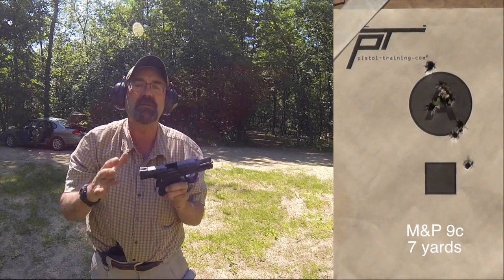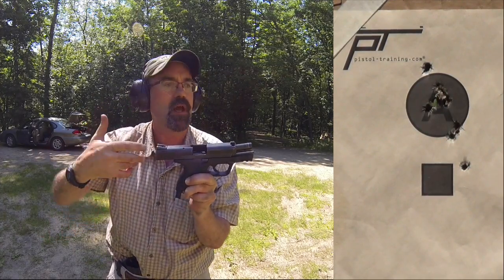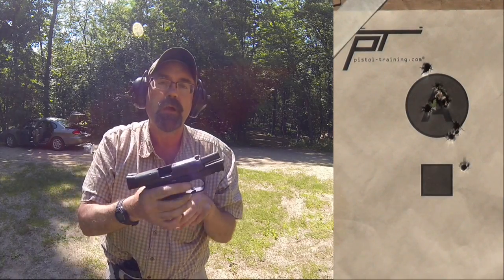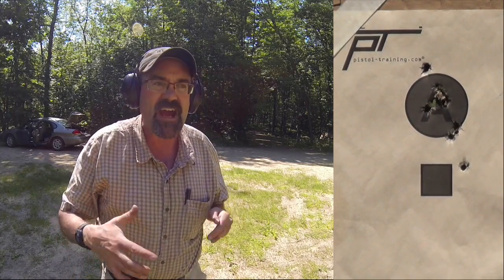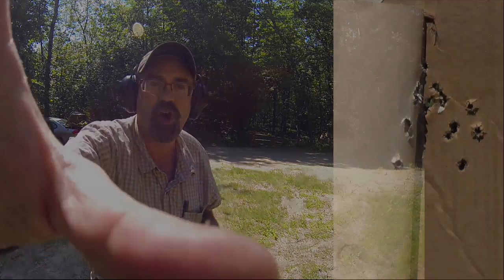And again, you can see both guns are very capable of decent accuracy. Again, short distance, what are we, 7 yards away? No big deal, right? People can do this all day long, get a nice tight group. But now let's look in terms of presentations from the holster and just shooting faster, right? So I'm going to shoot as fast as I can reasonably shoot and get hits on target.